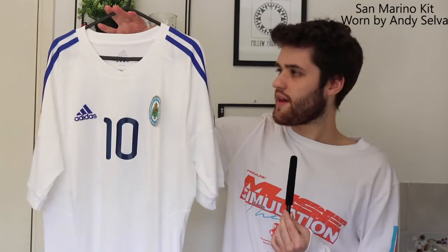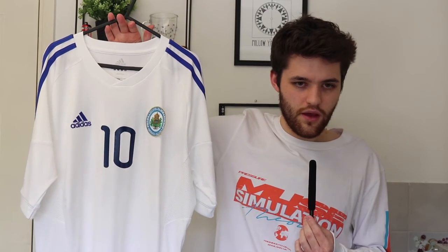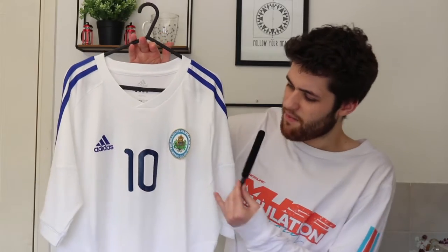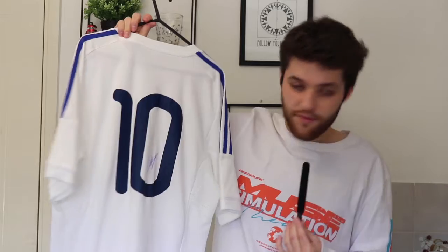I bought this next one off Gustavo Thomas, who tells me it's a match-worn one. It's a San Marino shirt. You don't tend to get many match-worn San Marino shirts. I know it was auctioned off, so it's been passed down a few people, so there's no signature. The badge is sadly coming off, and I can't sew, so I've not sorted that. But apparently it was match-worn by Andy Selva, who is the leading goal scorer for San Marino. I thought that was quite impressive at the time until I googled, and I think he's only got like 3 goals. So it's still nice to have it, and it's got a little signature on the back.